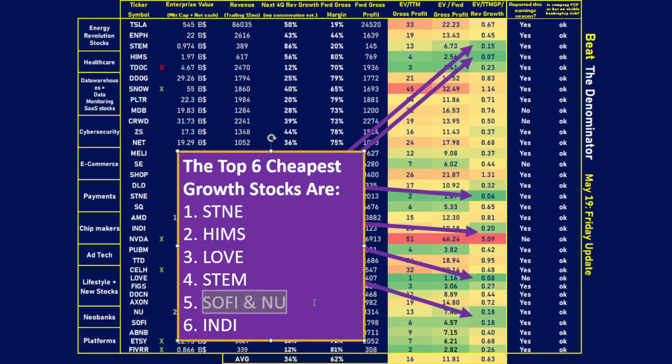It seems like right now Nubank is doing really well with their growth and really growing much faster. SoFi, there's a lot of manipulation going on with the SoFi stock, but we may have a catalyst with student loans, so I'll talk briefly about SoFi. And then INDI. INDI is a provider of semiconductors for a lot of companies that are trying to go electric.